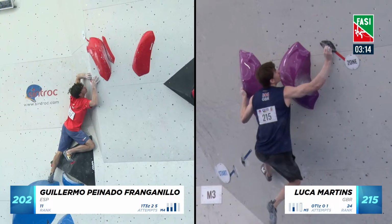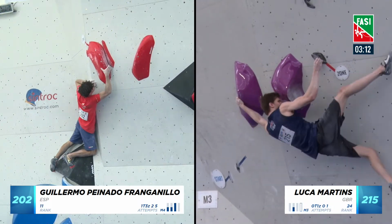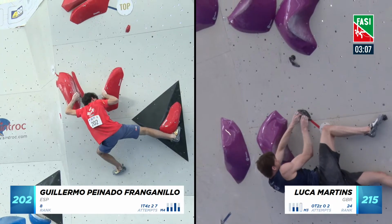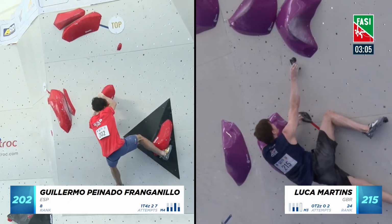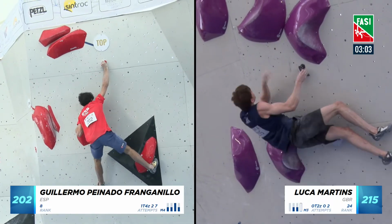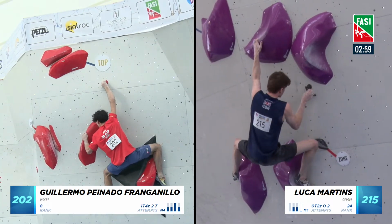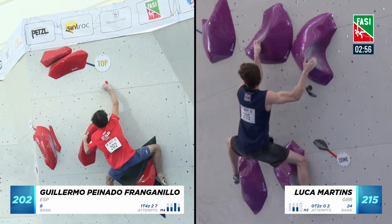He's moved to that crimp. Okay, so he's gone for the far right foot. Well, both athletes doing really well on both these boulders. We could have a top in unison here, almost. Oh, wow. Luca pulling straight through. No, but he does enjoy the crimp, doesn't he? Absolutely.